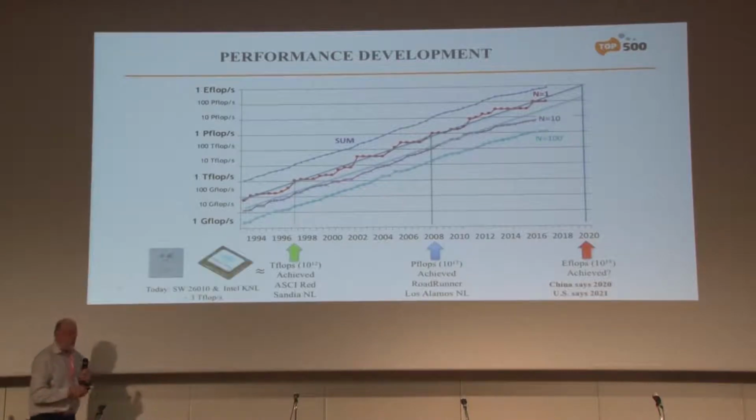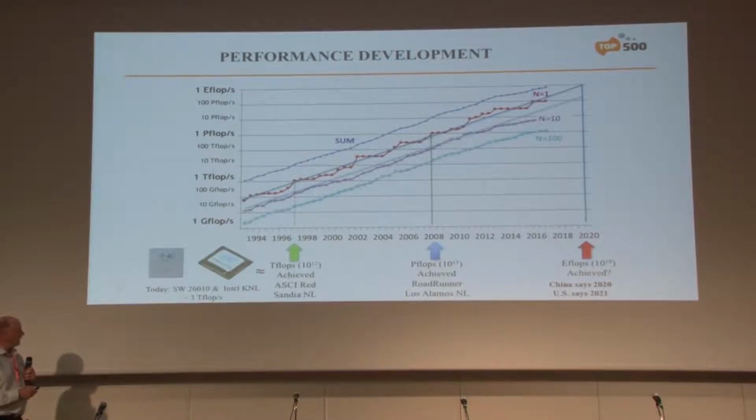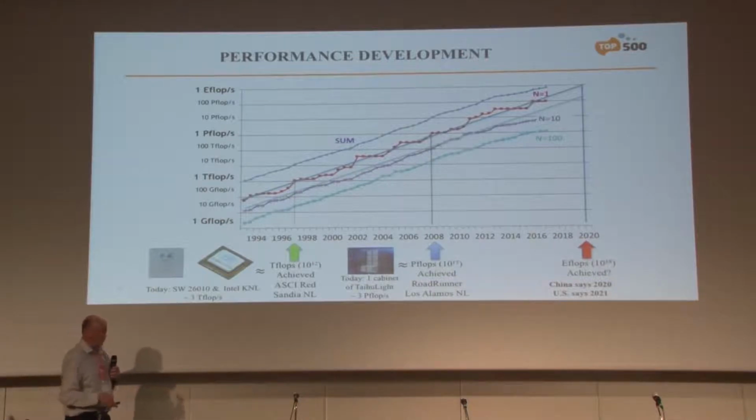You know, the technology changes very rapidly. Today we have chips. This is Intel's Knights Landing, and this is a Shenwei processor, the one that's in the #1 computer today. Those chips have a peak performance of 3 teraflops. So that's essentially what we were achieving with that machine back in 1997. And one rack of that Tianhe Light computer is about 3 petaflops, and that's the whole Roadrunner computer at Los Alamos. So again, things are changing quite rapidly on this exponential curve.